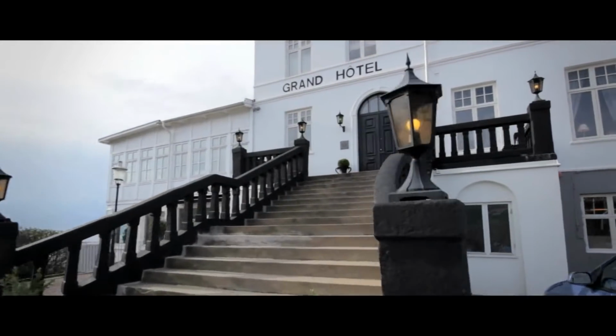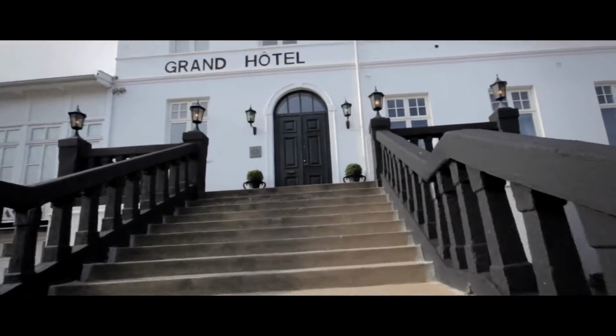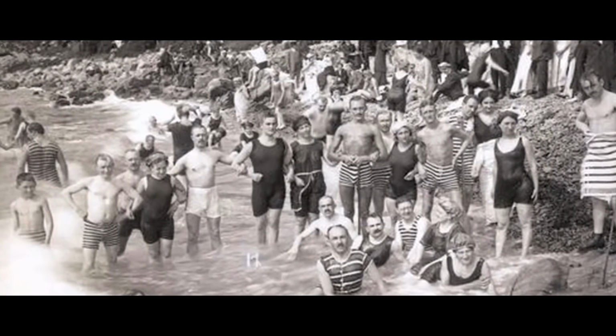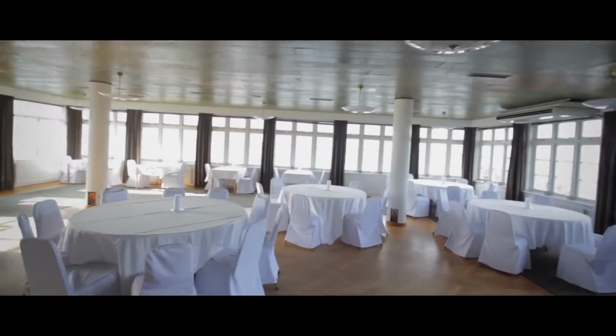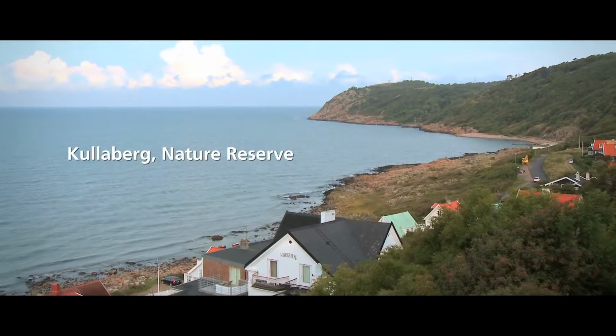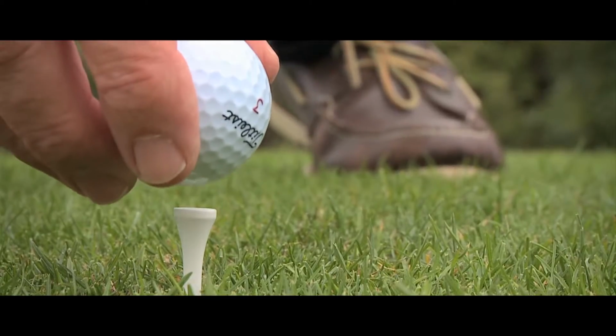In the 1890s, tourists thronged to the Grand Hotel in Mölle for a simple reason. Men and women could swim together on a common beach. Mölle is the birthplace of Swedish sin. Our reason for coming here, though, was to experience Kullaberg, a nature reserve.